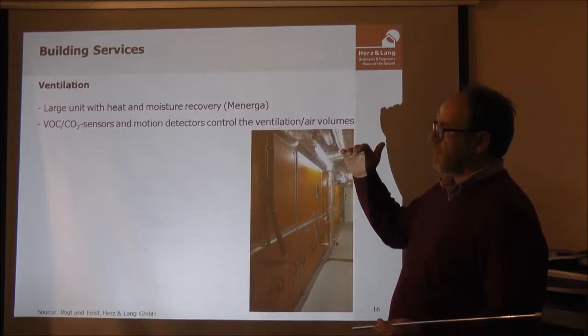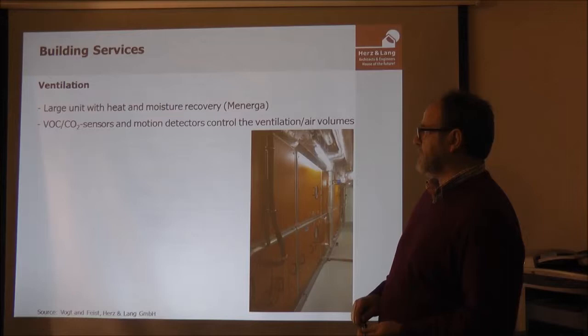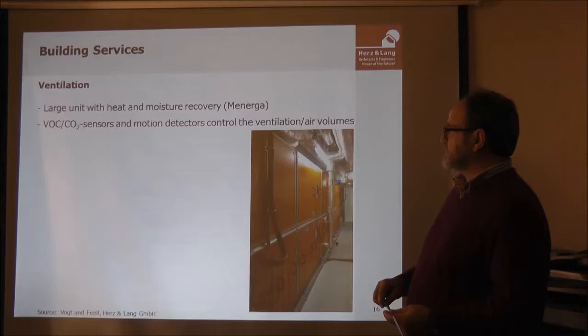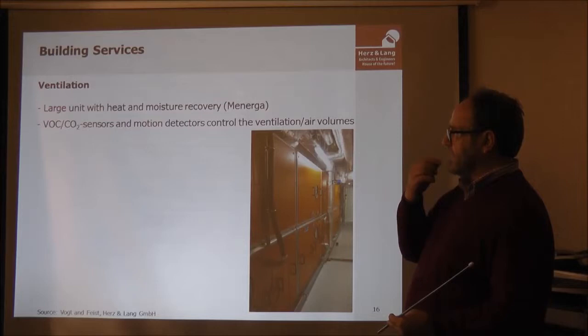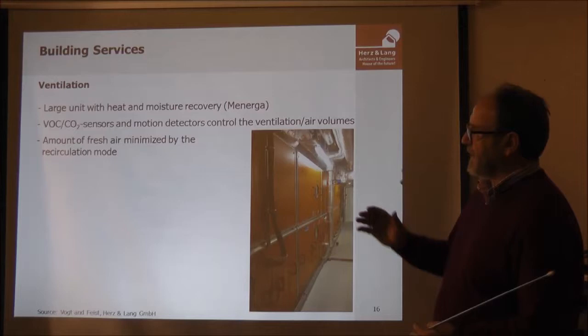to always have very little energy demand in the house, depending on how densely it is used by the visitors. And the visitors are the main heating in the building. If there are very few visitors, there is very little ventilation, only a very small volume, and the more people are in the museum, the more the ventilation system and volume go up. Next one. So the recirculation mode depends on the density of use of the building.